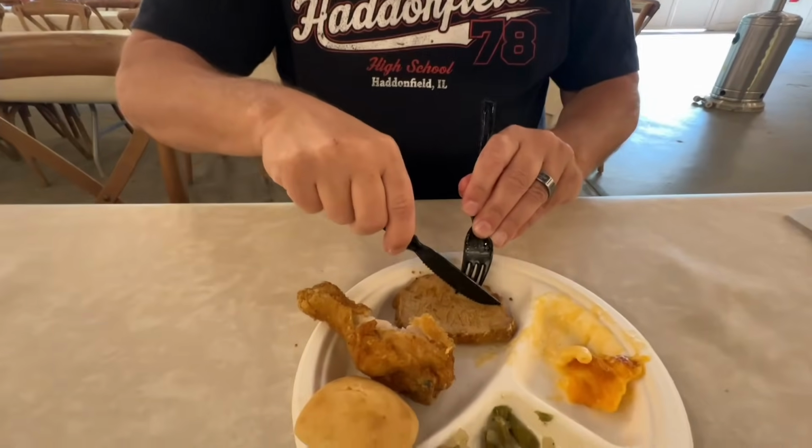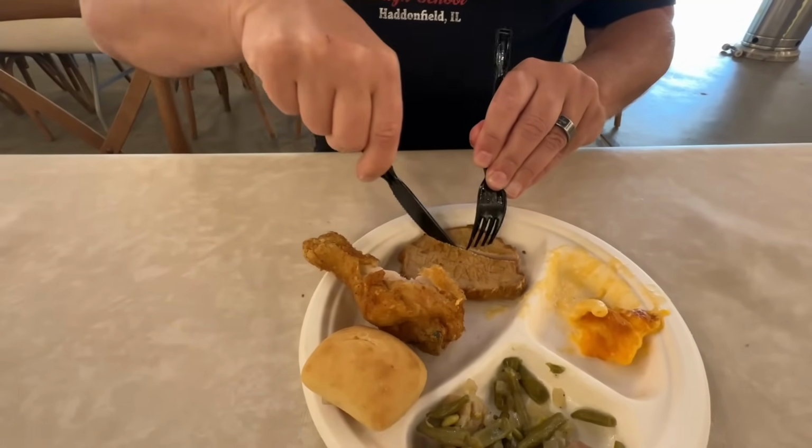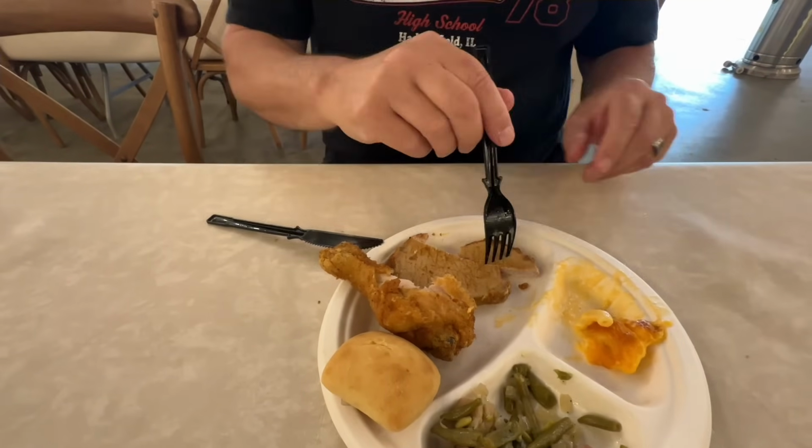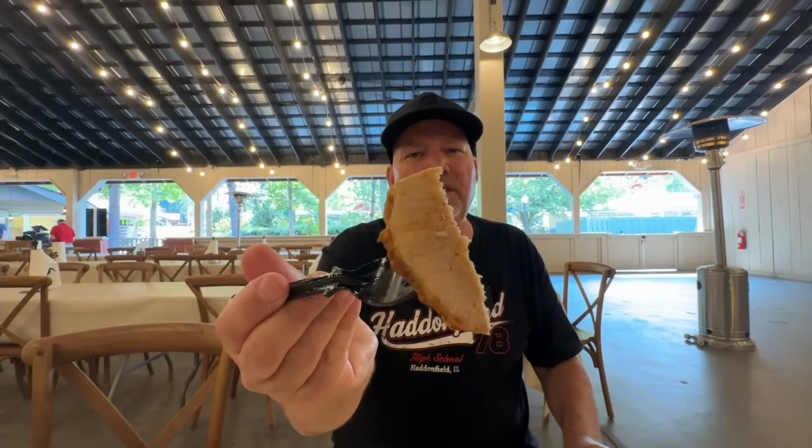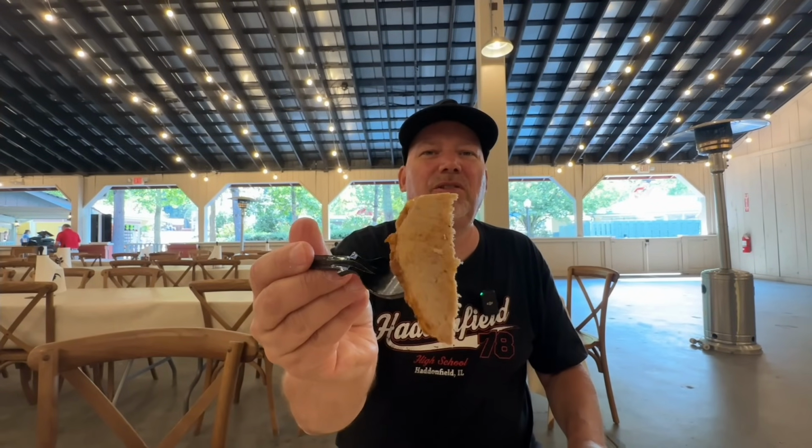Now let's try this pork loin. Plastic silverware. Cut pretty easy with the plastic. You can see the seasoning on top of that. I think you can see it. Can you see it through the camera, Bobby? Mm-hmm. This is a little chewy. It's not overly chewy. Maybe a little drier than I would want it to be. I mean, it's not bad. It says it's garlic herb. I don't taste any garlic.